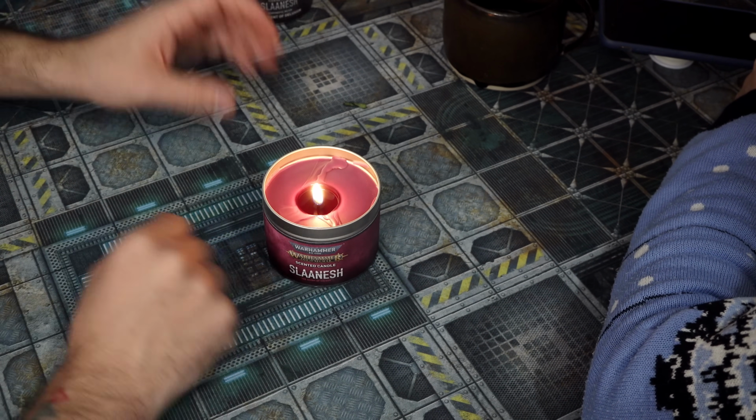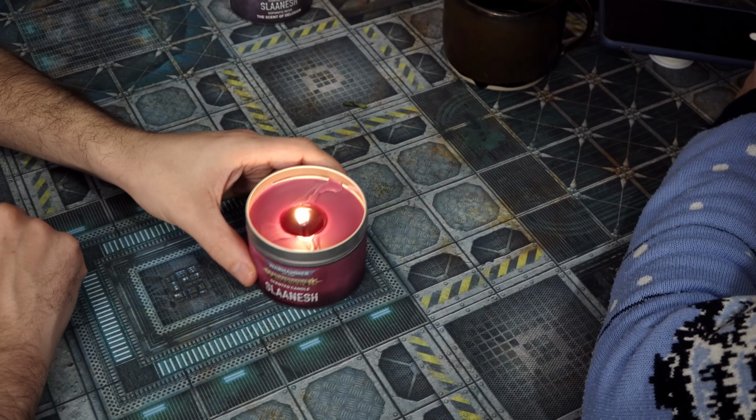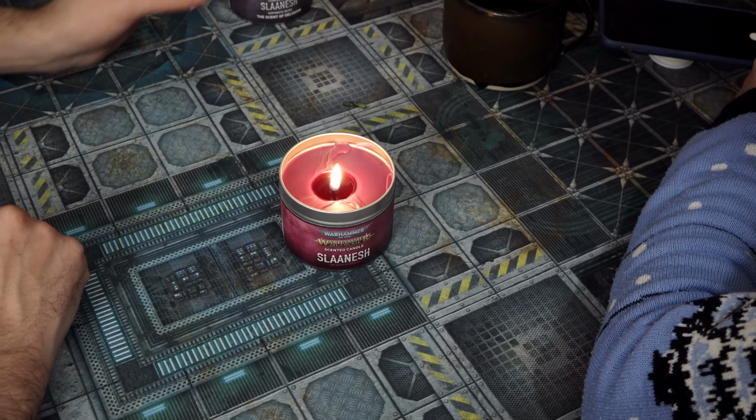Yeah, I mean, maybe. I'm so scared of what they're going to say these should smell like. Well, they've never told me what they should smell like. I'm not even sure Merchoid know what they're meant to smell like.